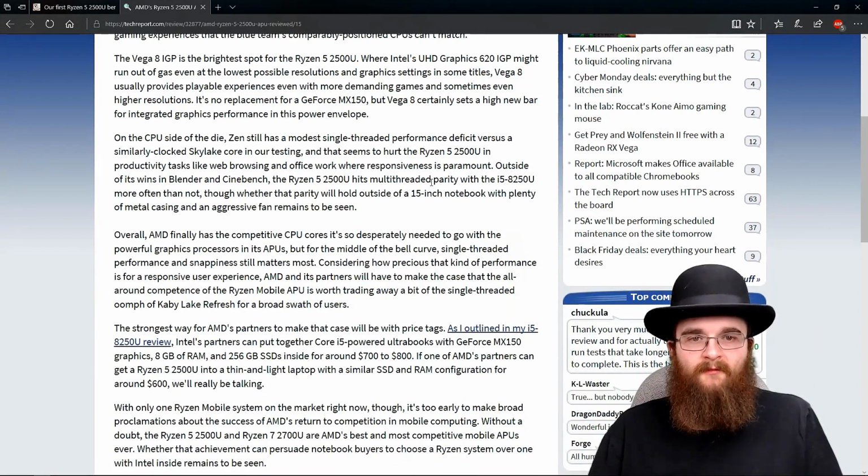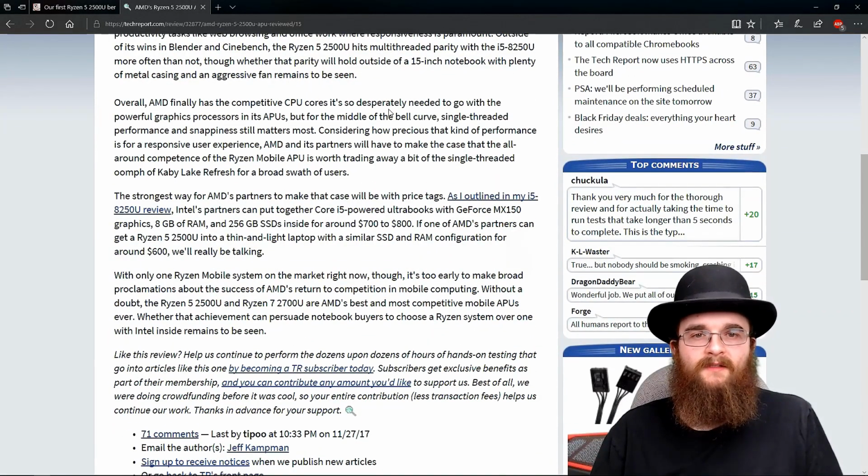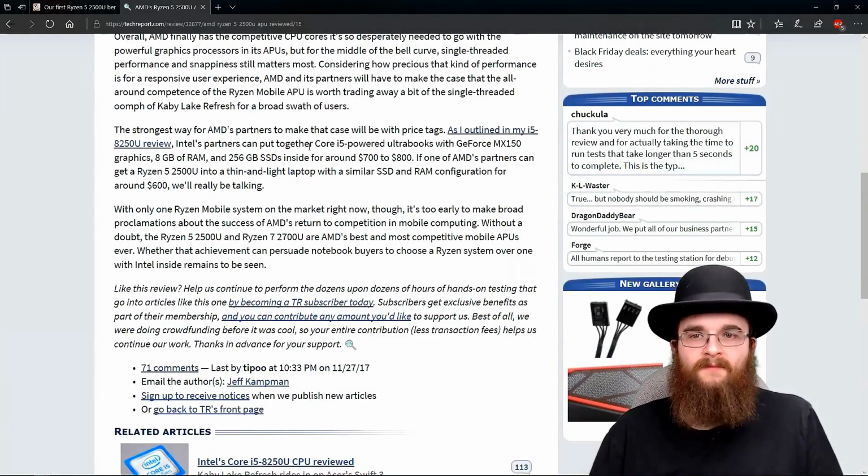It hits multi-threaded parity with the 8250U, and they're saying that AMD has finally got the competitive CPU cores it desperately needed to compete against the Intel chips. They expect the strongest way for AMD's partners to make the case for this CPU will be to have it cheaper than the Intel equivalents.